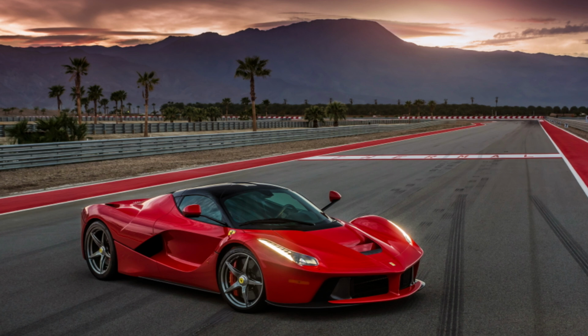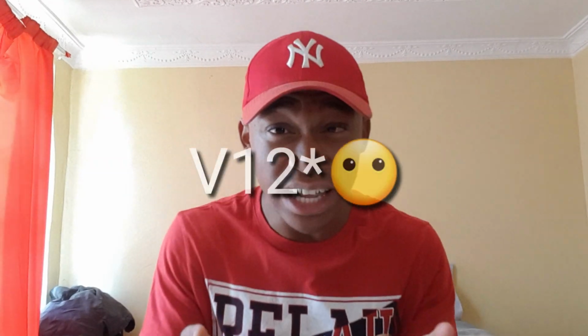But yeah, LaFerrari has a 6.3 liter naturally aspirated V8 mated to an electric motor as well, which you cannot drive in electric mode because Ferrari says they're not interested in electric cars. Interesting.